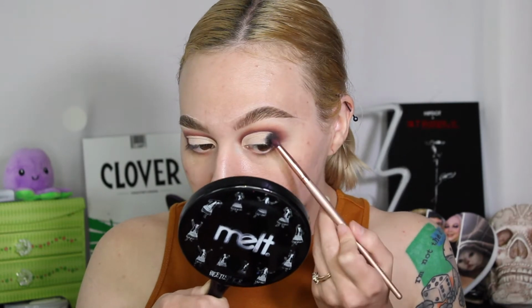right here along the edge of the base. Kind of pat that in there, in that outer crease area for a little smokiness. And I know this isn't quite a tutorial, but I just want to explain what I'm doing, because I'm going to do the same thing on the other eye.